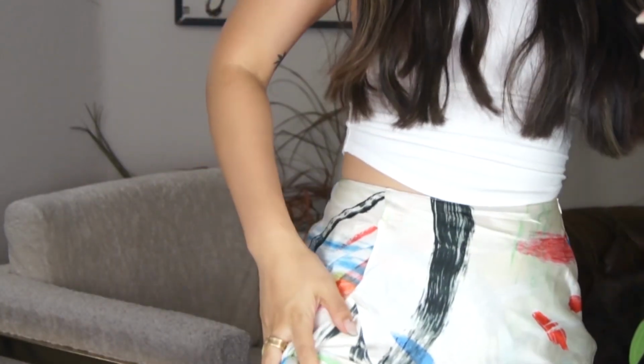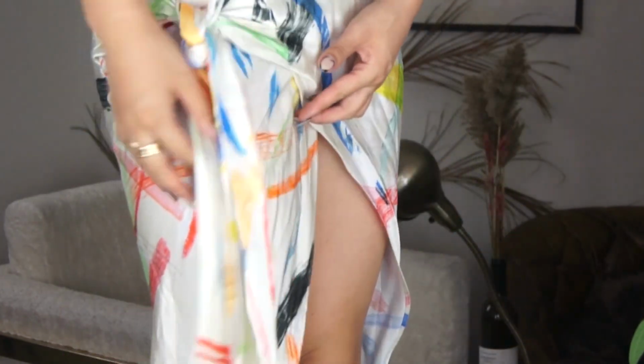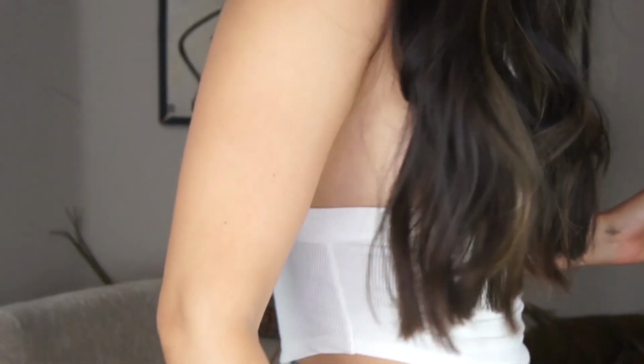So this skirt is what I had in mind when I bought the eyeliners. Let me stand up. I really wanted to emulate that in my eye makeup, which I think I did. Yeah, and I had so much fun creating this look for you guys.